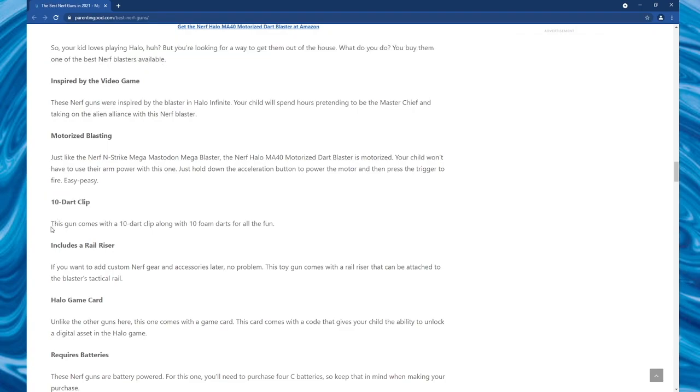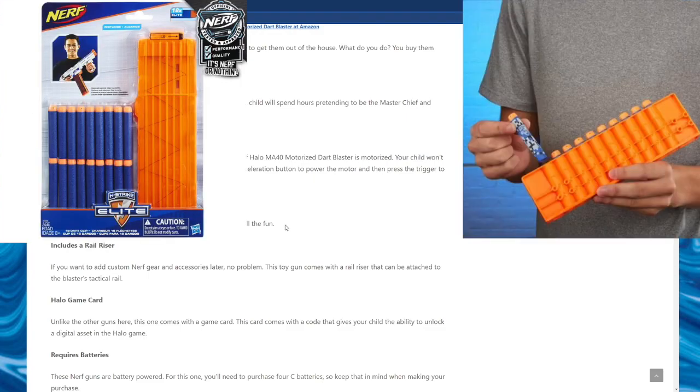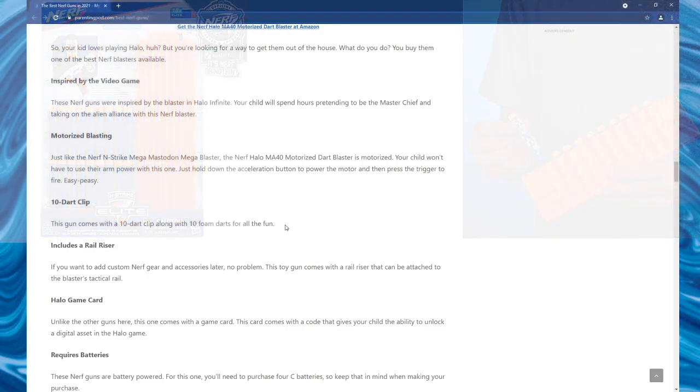10 dart clip. This gun comes with a 10 dart clip along with 10 foam darts for all the fun. Yeah, it does come with a 10 dart magazine, not a clip. It is not a clip, no matter what Hasbro calls it. They can't just call it that. It is not a clip. That's just factually incorrect. They can't call things whatever they want. But this site clearly doesn't care.